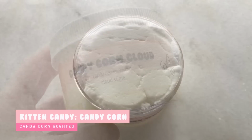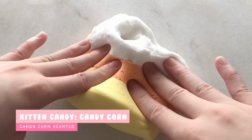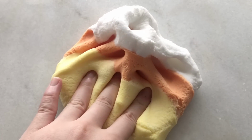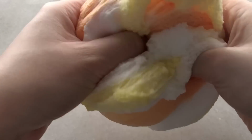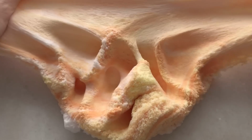Next we have Candy Corn Cloud, which is a part of my Kitten Candy series. This one I had last year as well, and it is inspired by candy corn. It has the candy corn colors, and it smells exactly like candy corn. When you mix the colors up, it turns into a light yellowish orange, and again, this one is a nice fluffy drizzly cloud slime.